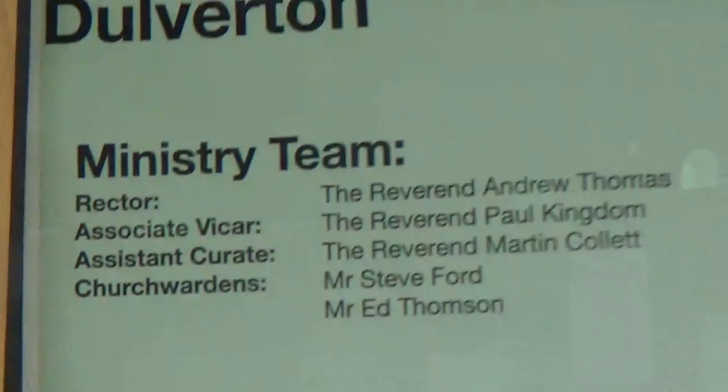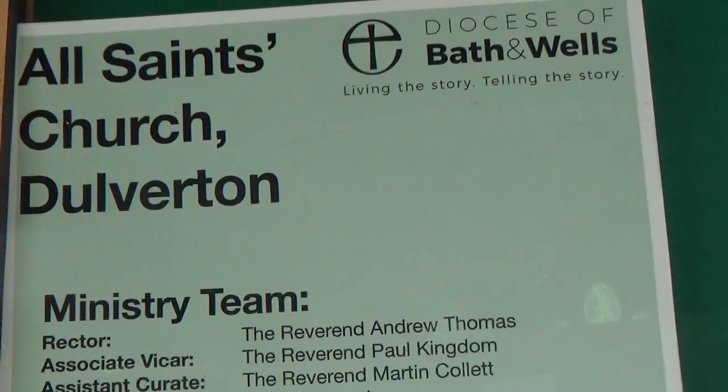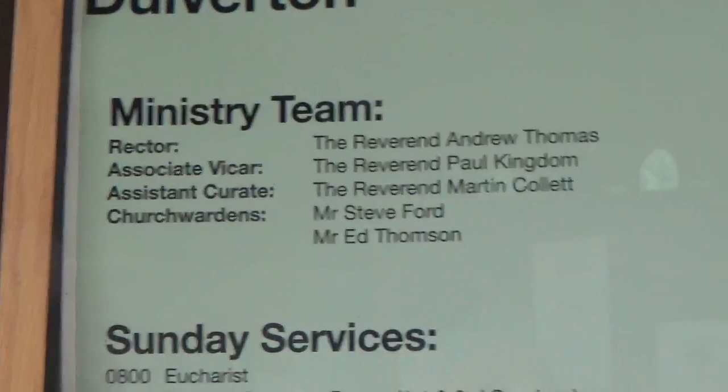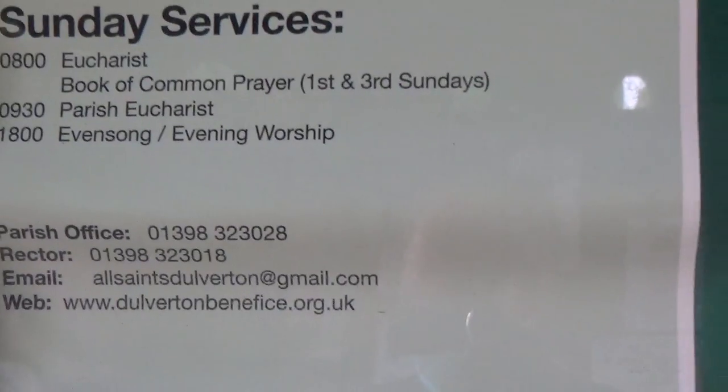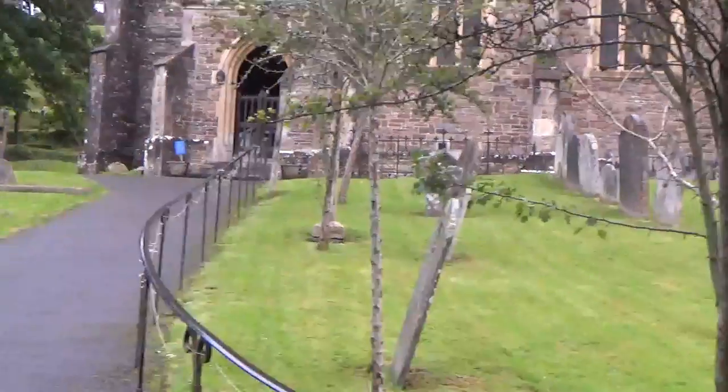All Saints Church, Dulverton, Bath, Wells. It goes in the chain. Welcome to the Old Saint Church. There's a picture of it, there's a map.